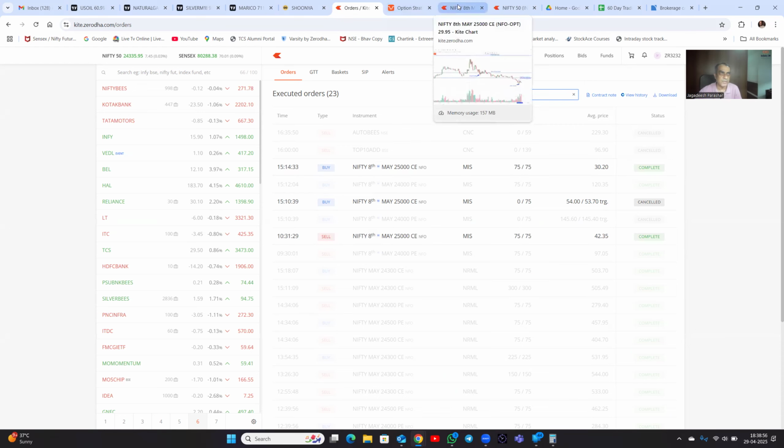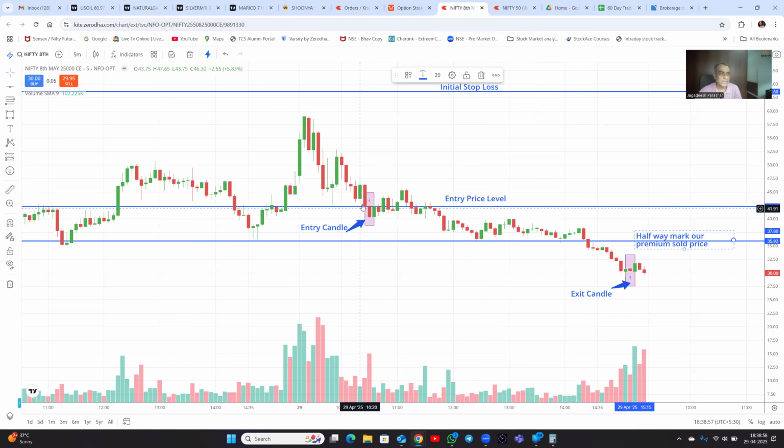So this is the premium chart. This is the entry candle, and this is where we sold. We had put a stop loss of sold price plus 50%, and it never went over there. It went slightly against our trade for a while, but then it started falling, consolidated, and towards the end of the day it fell again. So we were able to get a decent premium over here.